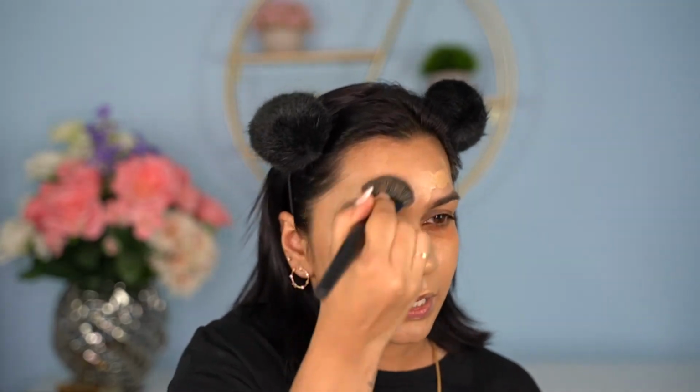So the best part about the BareMinerals foundation, I've worn it nearly 4 times now. And I love the way it looks. It gives a very clean finish, it gives very good coverage, but it doesn't look like you've caked up foundation on your face. It gives you very good coverage, but still a very refined look. So it doesn't give you the cakey look.